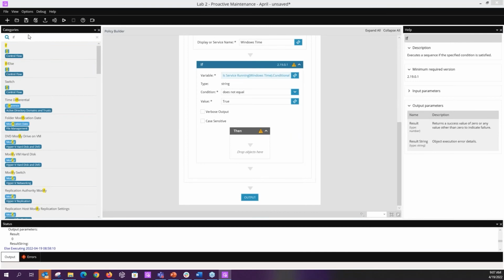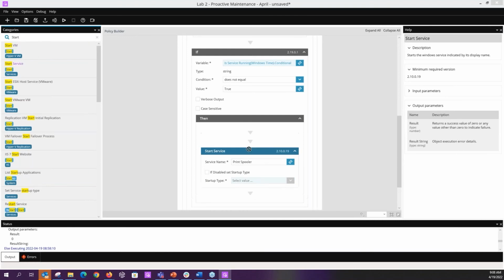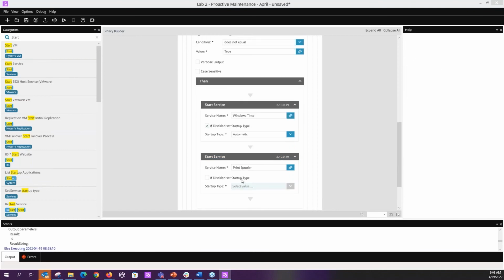Then what we're going to do is start a service. Start service. And we're going to call this spooler. You don't have to select the value of the startup type, right? I don't need to turn that on, just uncheck it. And I also want to start Windows time, if disabled, automatic, print spooler, just leave it. What we're going to do is we're going to wait.